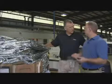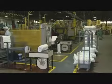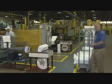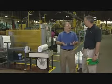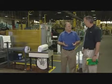Well, okay, we've seen how we've produced the inner core and the outer jacket. Why don't we go over and see how we put it all together? Let's go. Okay, Joe, it looks like what we got here is where we do the final assembly of the finished product. Is that right? That's correct. So can you tell me a little bit about this machine?